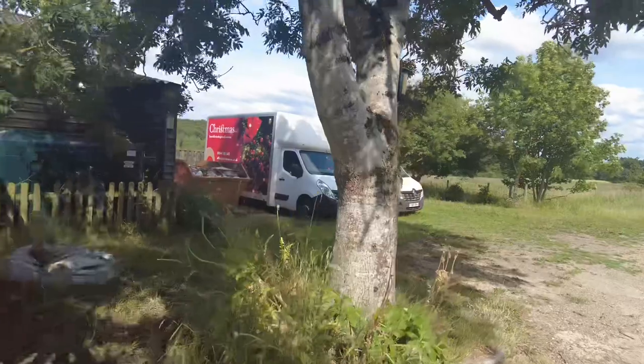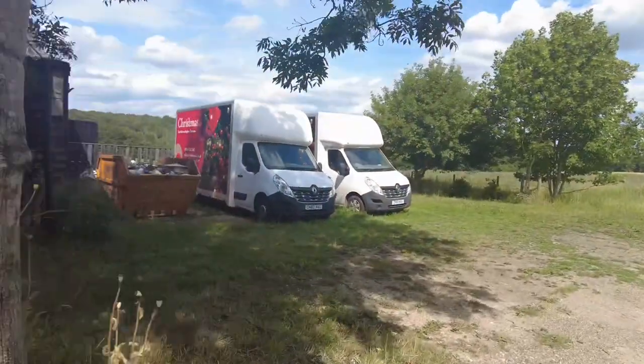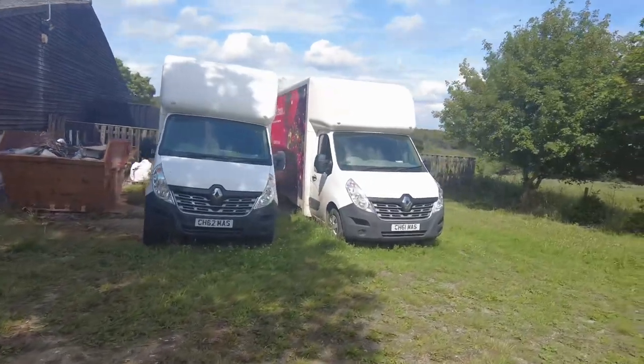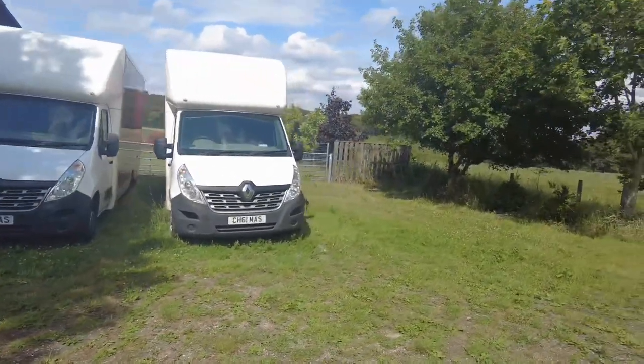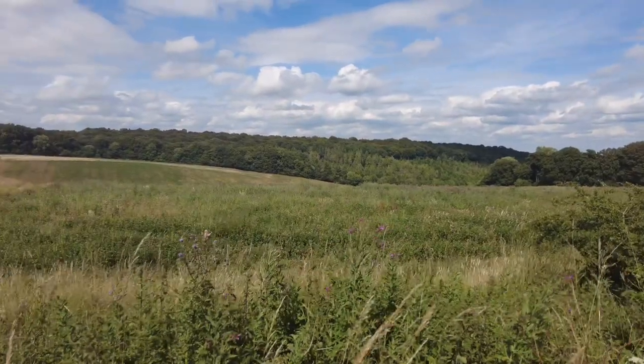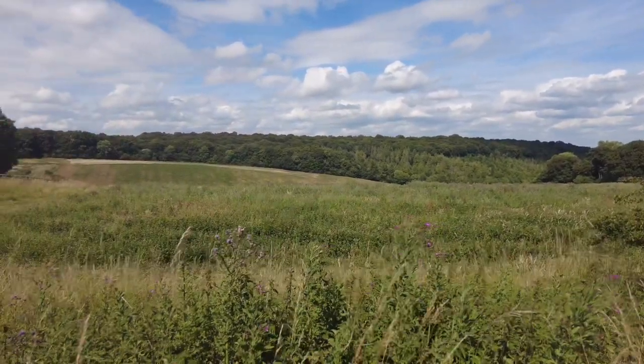Look, they got their own lorry. Whoa, their own skip. Christmas Inc. I'm gonna remember that. Check out their website. Literally looks like a painting. That is why they call it landscapes.